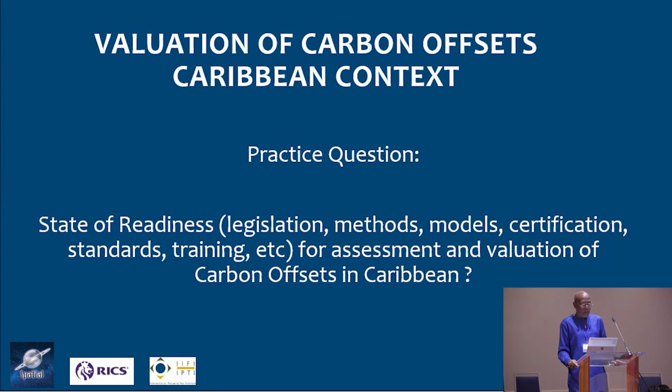Which then takes me to my final slide. And it's a question for the practice. What is the state of readiness in the Caribbean? And by readiness, I'm not just talking about RICS guidelines and mandates, but in terms of legislation, in terms of methods, models to do calculations, certification, standards, training, etc., for the assessment and valuation of carbon offsets in the Caribbean. I throw that out. So I know you guys are going to ask us questions, but I throw that out to see if I can get some answers to that as well.